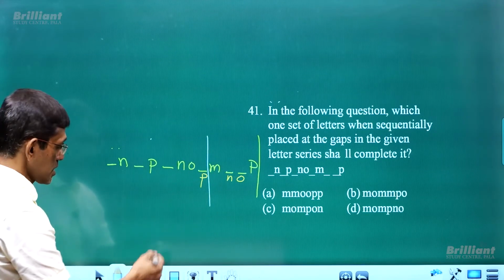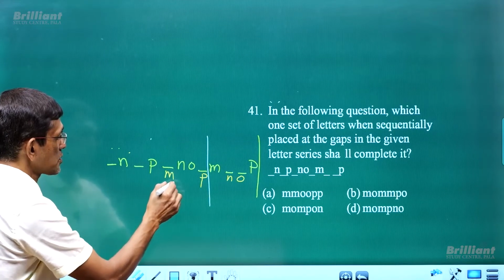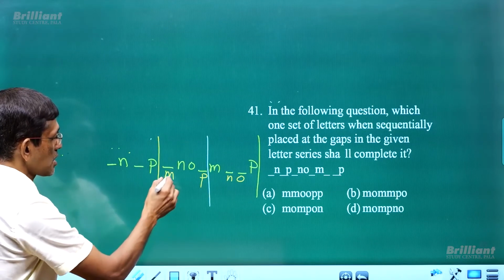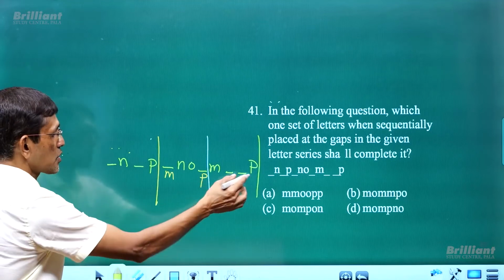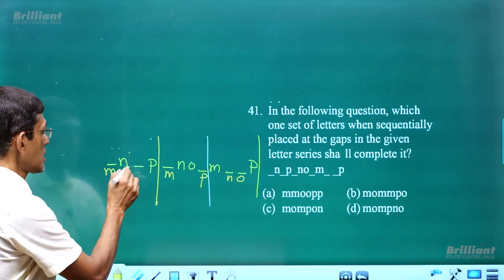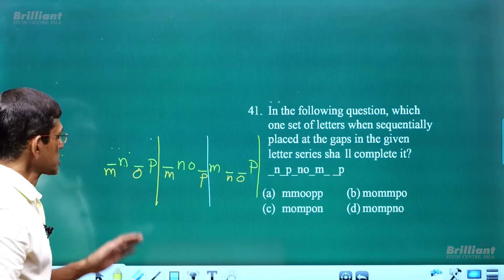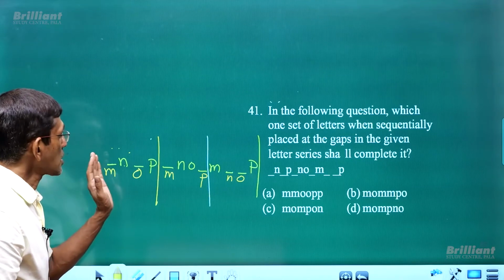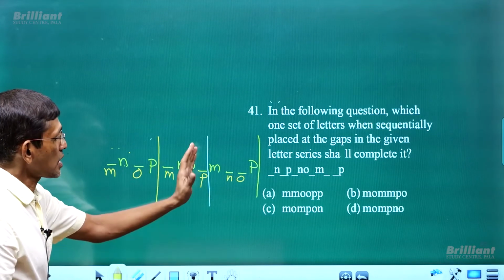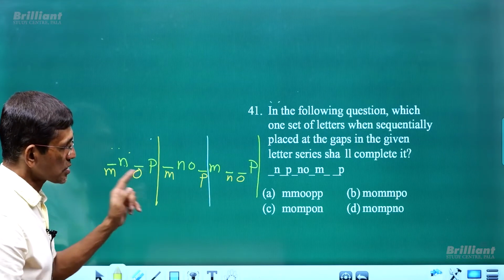How about the other set? Yeah, it must be M, N, O, P as well. So here it's another M, N, O, P. So M, N, O, P, M, N, O, P. And here again M, N, O, P. So it's a set of 4 consecutive letters, M, N, O, P, repeated. Alright, so in that case, what is the answer choice here?